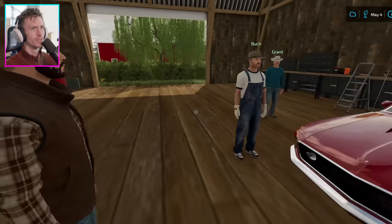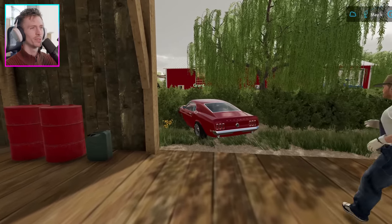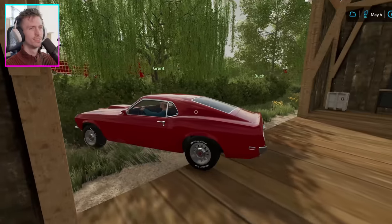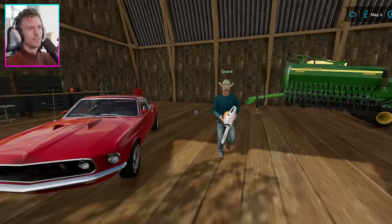I'm not doing it. I'm not being the one that breaks it. I got it. R means race, right, Buck? Oh, we're going to scratch it up in the bushes. We're not going through the bushes, boys. We're going to back her up. I'm just going to leave her here. We'll make him an offer on it. Yeah. I don't want to scratch it up.